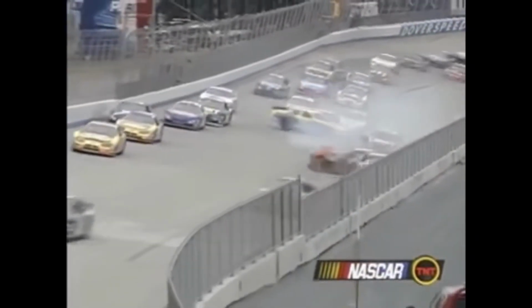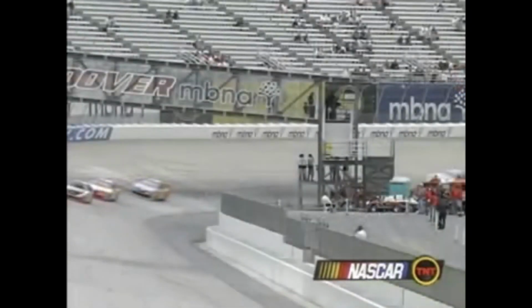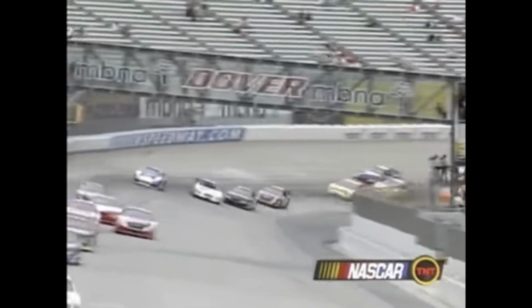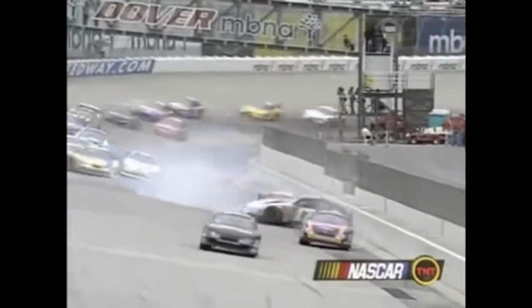Johnny Sauter goes to the bottom of the racetrack, and that turned out to be exactly the wrong place to be. Look at Neuenberger just flipping over the back of it. Let's see what car that is. Boy, John Wood did a good job getting through there. I don't think John got much damage, but here all these cars, they see what's happening. The 21 gets turned. Michael Waltrip into the wall.